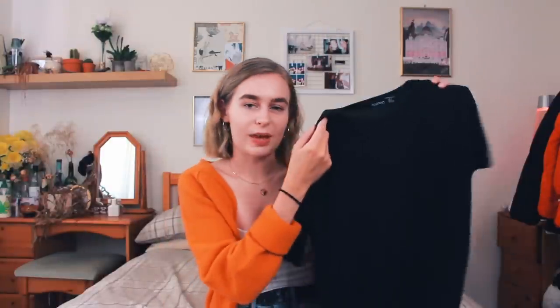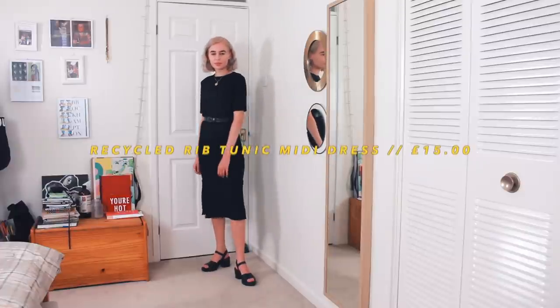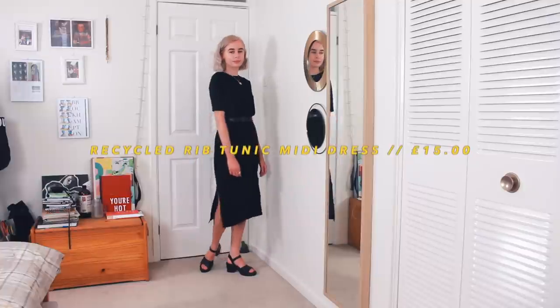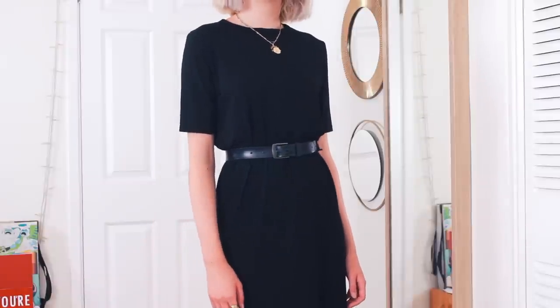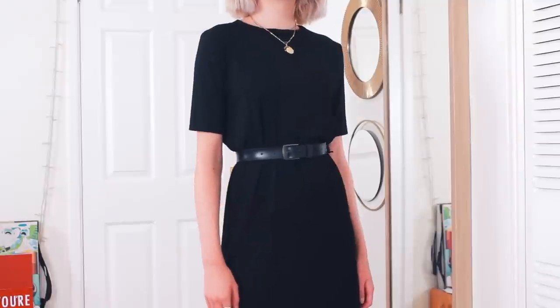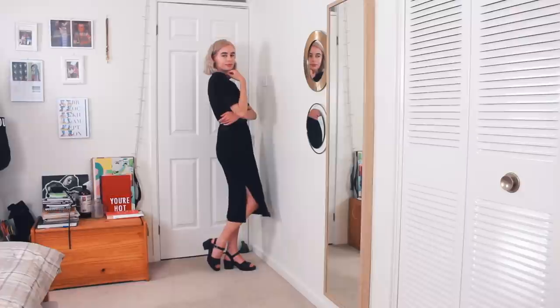I then picked up this black midi dress, and I actually used to have a black midi dress from Boohoo. I think it's actually the first ever thing I bought, but a couple of years ago I got rid of it because I thought midi dresses just aren't really a thing anymore, and then they came back into fashion. Typical. So I picked this up from the recycled range because my other one wasn't recycled, so I guess I'm being better by getting this one. I'm really not, that's a whole lot of lies.